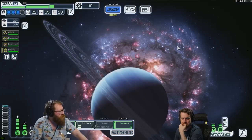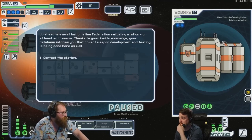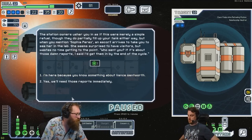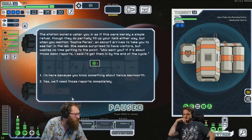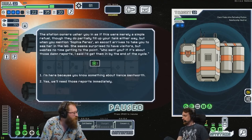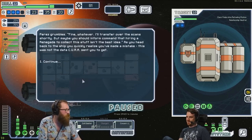Oh, fuck. So in the task, it said like, do not kill her. Ah, okay. Is this the task? I think so, yeah. Okay, they're doing a covert weapon here because of the thing. Wait. What are they saying? I'm Sophia Perez, which I think is who we're trying to meet. Okay. She seems surprised to have visitors, but wastes no time getting to the point. Who sent you? If it's about those damn reports, I say I'll get them by the end of the cycle. Do we just say, like, we'll need those reports immediately? I didn't read the first part of the mission. Yeah, I didn't really read it either. All I saw was it to say, like, do not kill her. Okay, no kill. Fine, whatever.